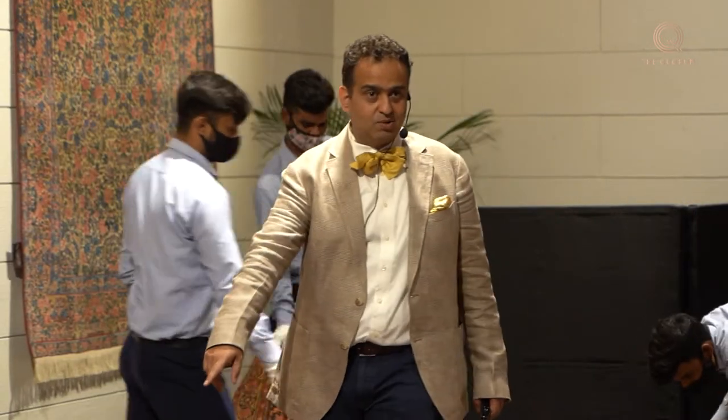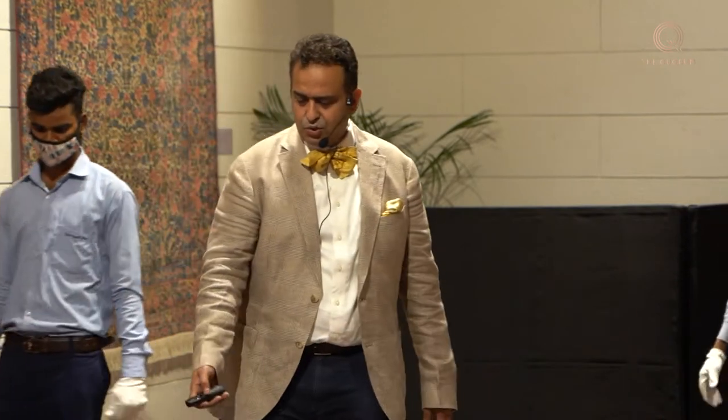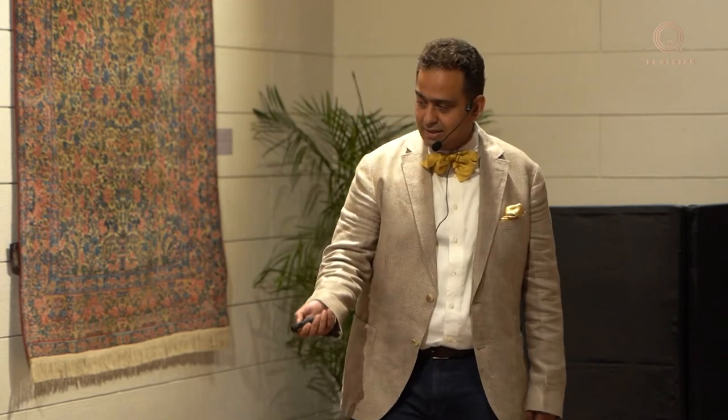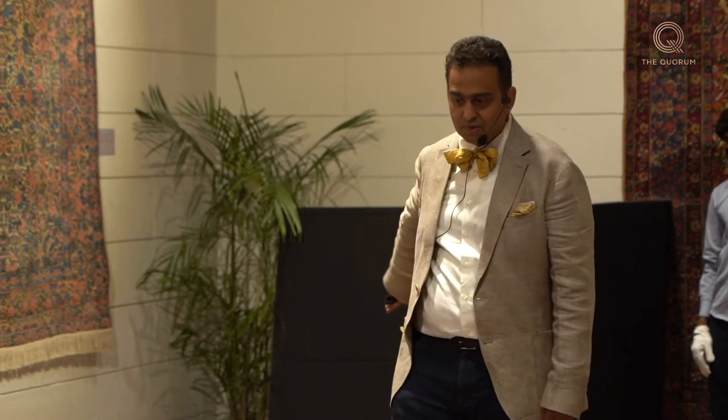This next example is also from the Hamadan district. I was showing you a carpet with a cypress tree motif earlier, and this is another example of a cypress tree motif, which is supposed to signify the beginning of life. This is from 1900, so it's about 120 years old or so.